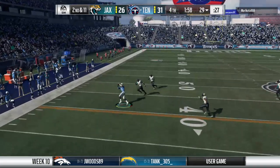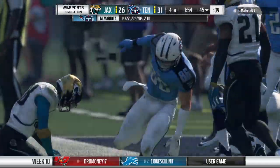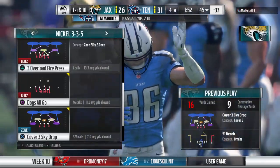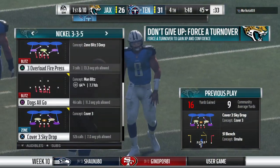Mariota now on second down. Oh, there's that man again. It's complete. And brought down, but not before reaching the 45-yard line. Give him 16 yards there, a Tennessee first down.